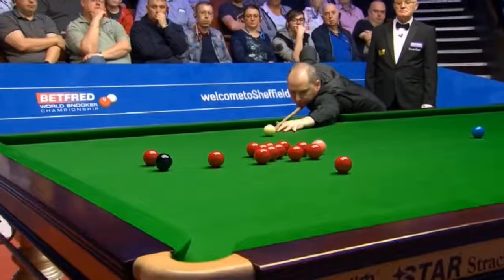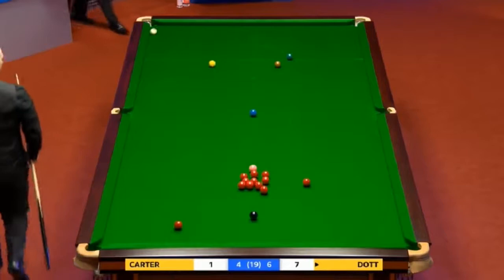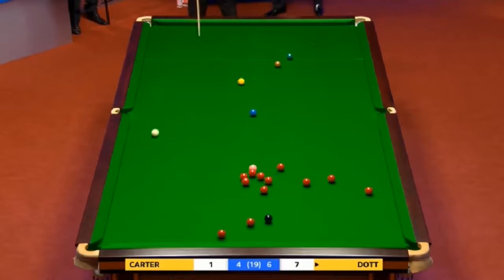Now, has he? Hit it a bit hard, though. Just dropped it in. Not that it's easy. So after that fantastic opening long red, it was always going to be a fascinating clash between these two because they're such great competitors. Target, though, green and brown to get in behind. And this looks pretty good if he doesn't find the gap.